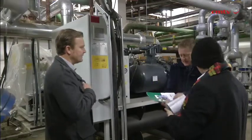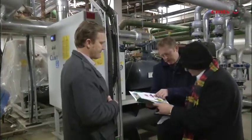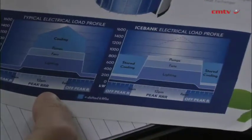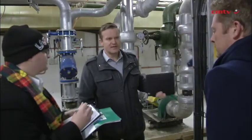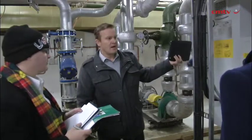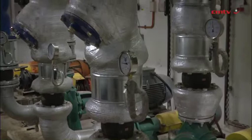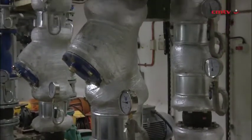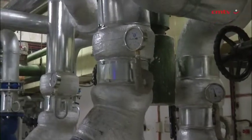So essentially what we were looking at is shifting their load during the daytime so that they could save money in their running costs. We also looked at recovering heat from the chiller plant to provide them with hot water for free instead of their standard electrical elements that would heat up the plant. So we looked at two systems, which would combine to serve the entire plant for cooling and heating requirements of the hospital.